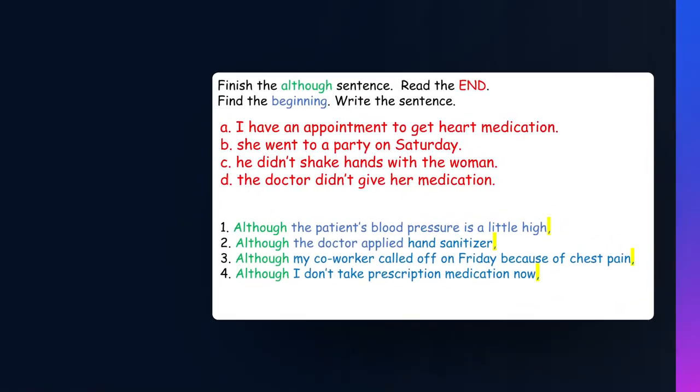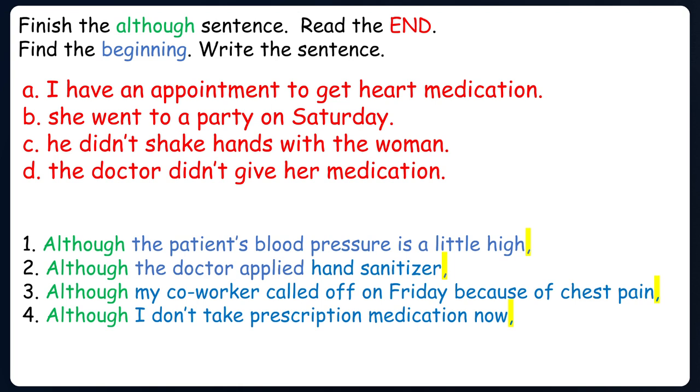Let's look at the beginnings. So beginnings are blue. One, two, 3, and 4. Number 1. Although the patient's blood pressure is a little high. 2. Although the doctor applied hand sanitizer. 3. Although my coworker called off on Friday because of chest pain. Number 4. Although I don't take prescription medication now.